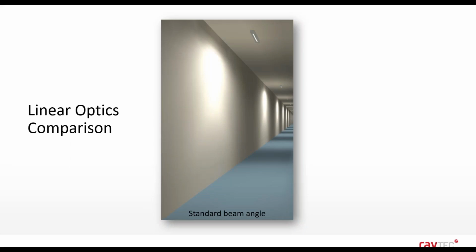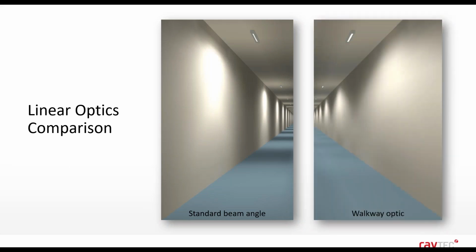Now, if we compare that with the same design, but using the new Linear Generation 2, and this is utilizing an optic specifically designed for corridors, we can see that the floor has a much more even light distribution without too much of that light being wasted against the walls, and giving a much more uniform illumination along the ground and free from dark areas.